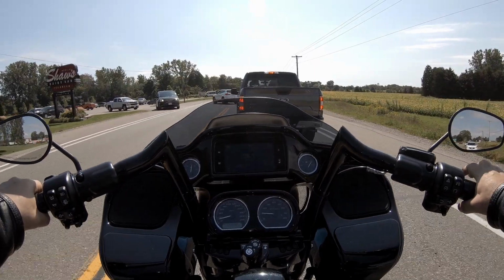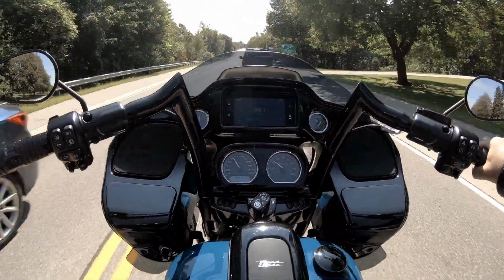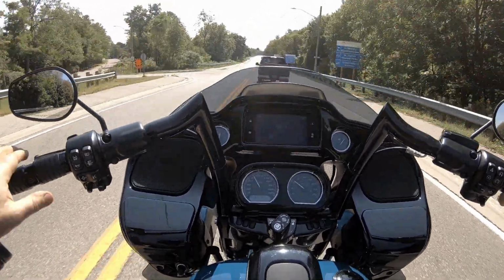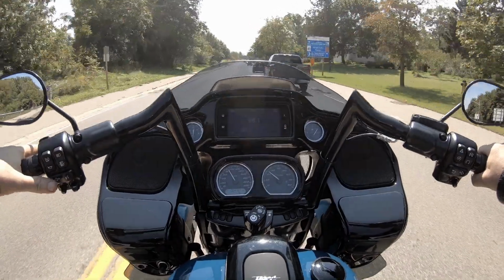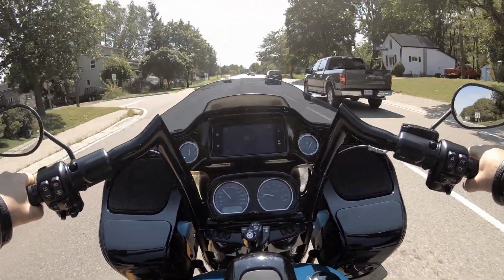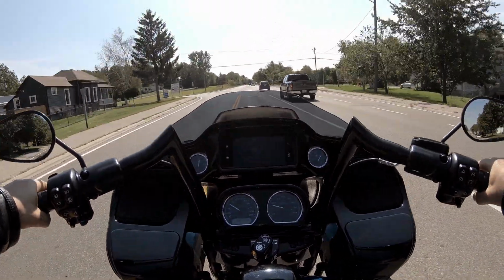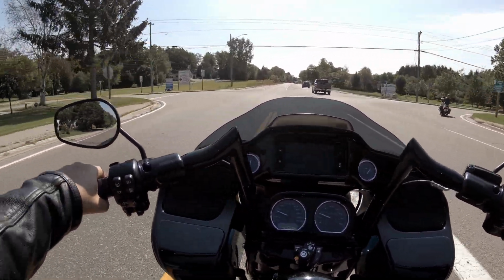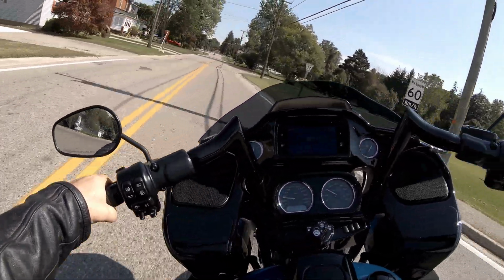I can hold her up steady though. I don't know how long I was supposed to have this bike. I told him I'd be back in 45 minutes. I think I've been gone half an hour already, at least, and I'm nowhere close to being back. They won't mind though, my bike's actually sitting there. This thing doesn't corner bad.